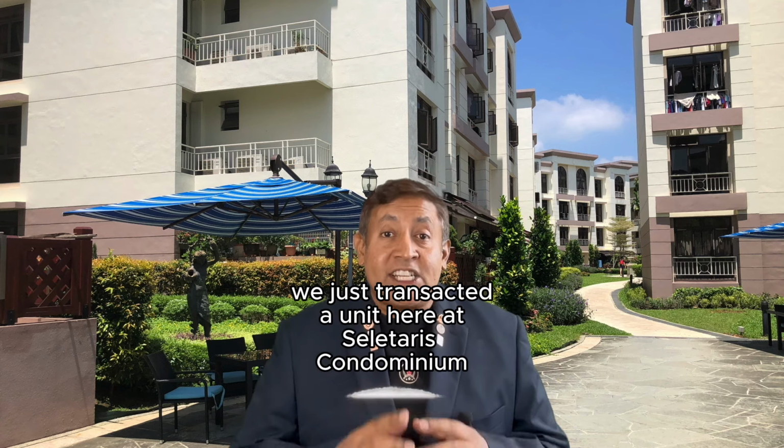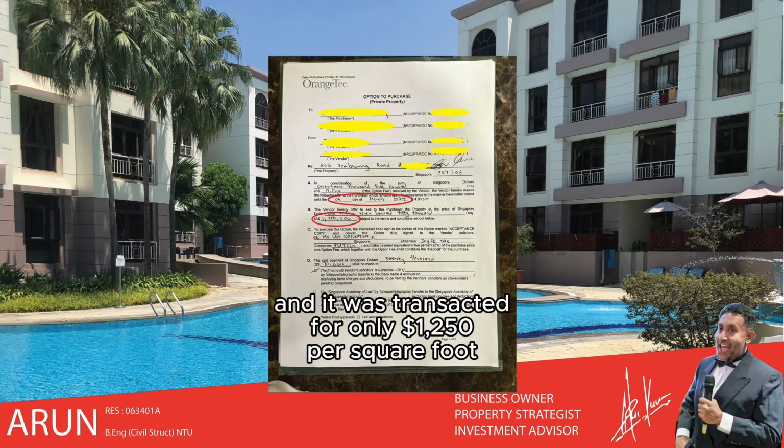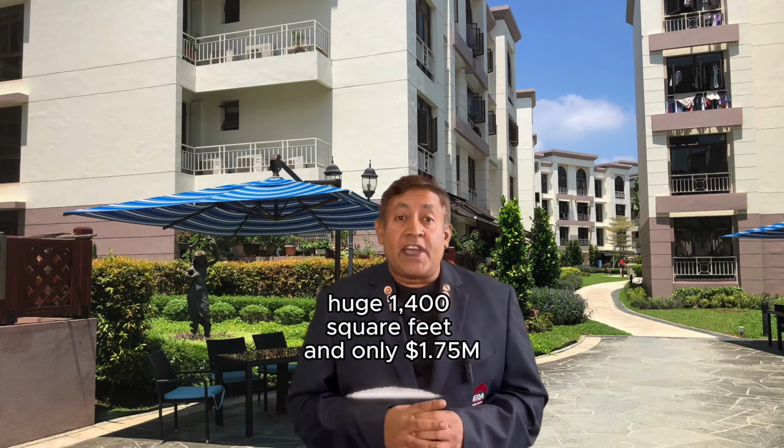We just transacted a unit here at Seletaris Condominium. It is freehold and it was transacted for only $1,250 per square foot. 4-bedroom apartment, huge 1,400 square feet and only $1.75 million.